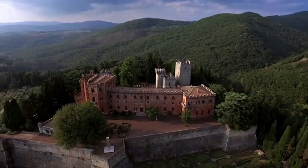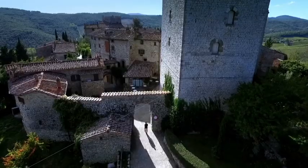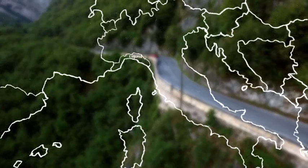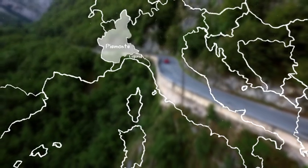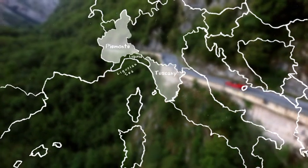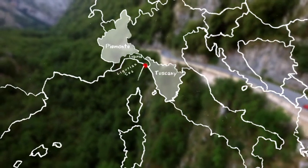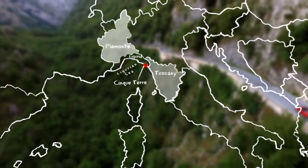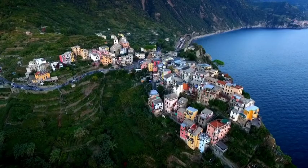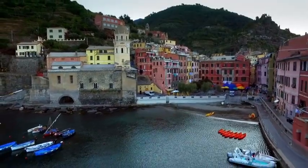I'm continuing my personal tour of the 7 regions that for me define hidden Italy. I'm still to visit the picturesque region of Piemonte to the north, and next week I'll be taking in the iconic landscape of Tuscany to the east. But tonight I'm in Liguria, which is also known as the Italian Riviera, and home to the UNESCO World Heritage Site of the 5 colorful fishing villages known as the Cinque Terre.